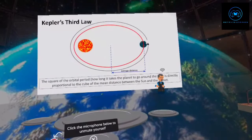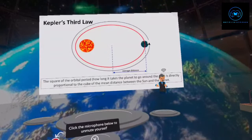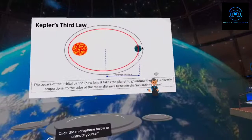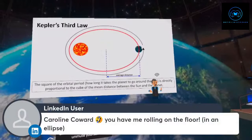Now, the third law is an equation. Okay, I'm going to say it in words, and we're going to look at it and do a little calculations. And the equation basically is the square of the orbital period. That means how long it takes for the planet to go completely around the sun. The Earth, that's 365 days on that order. So the square of that orbital period is directly proportional to the cube of the mean distance between the sun and the planet, okay?